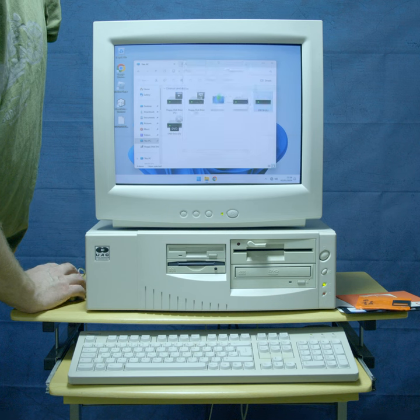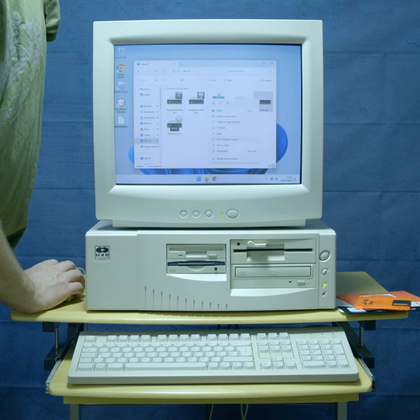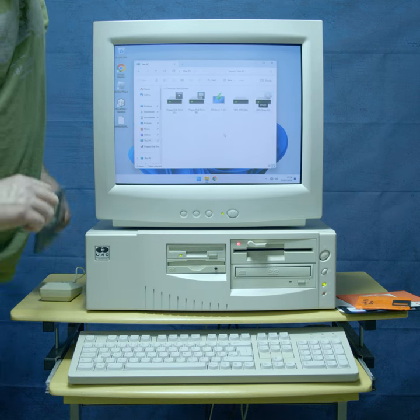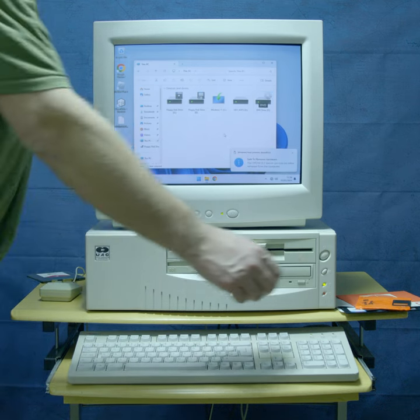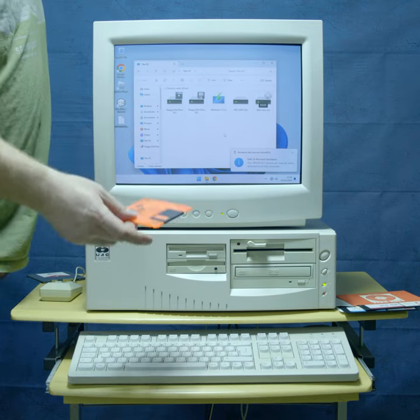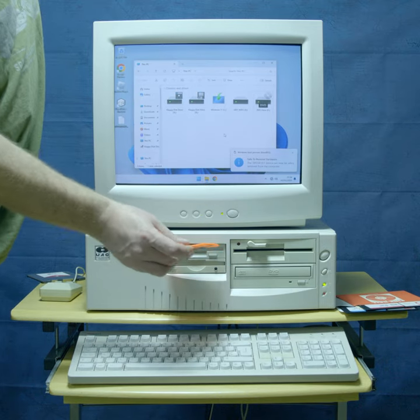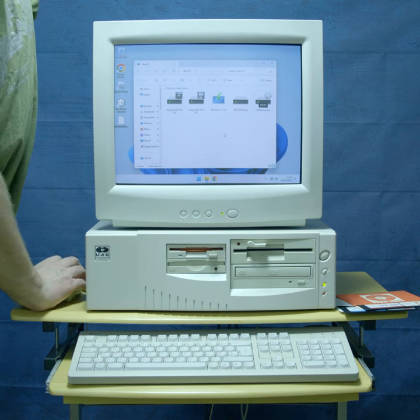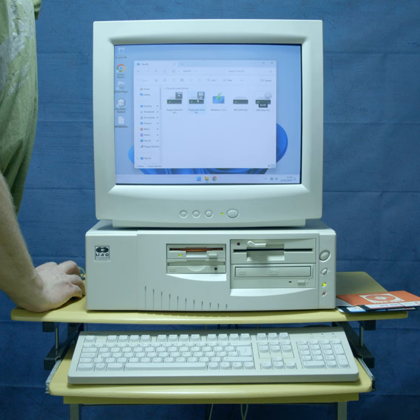So here's the properties. We can eject it directly from there, just like a CD-ROM actually. There we go. So that all works. That's a 250 drive, so you can use 100 or 250 meg discs. Right, so 3.5 inch now, put that in. You do need to click on the actual 3.5 inch drive icon.